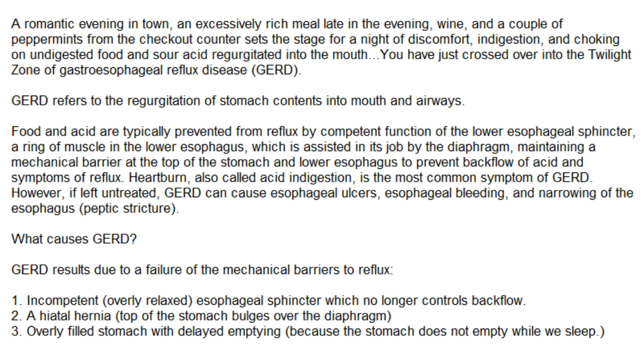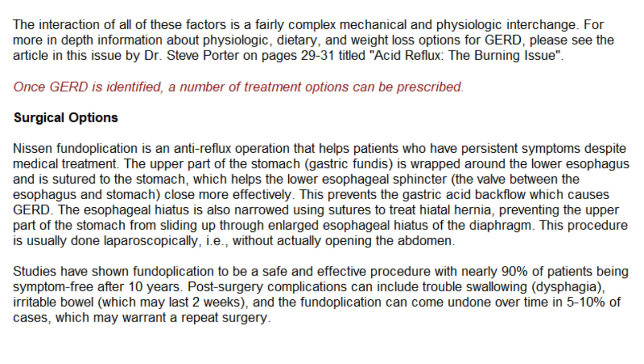What causes GERD? GERD results due to a failure of the mechanical barriers to the reflux. 1. Incompetent or overly relaxed esophageal sphincter which no longer controls backflow. 2. A hiatal hernia, where the top of the stomach bulges over the diaphragm. Or 3. An overly filled stomach with delayed emptying, because the stomach does not empty while we sleep. The interaction of all these factors is a fairly complex mechanical and physiological interchange.